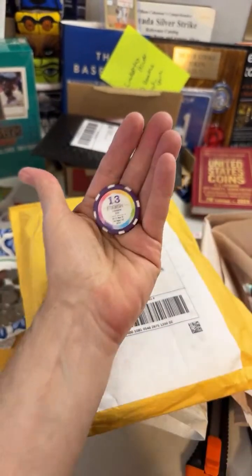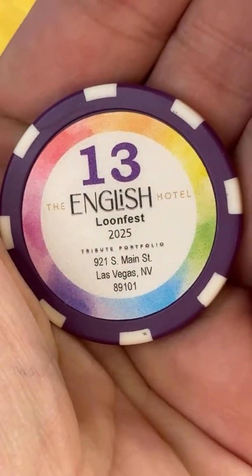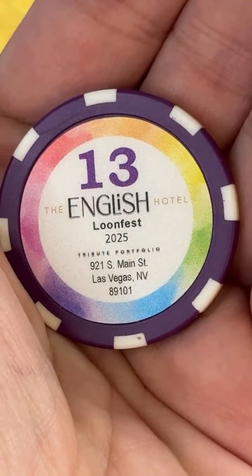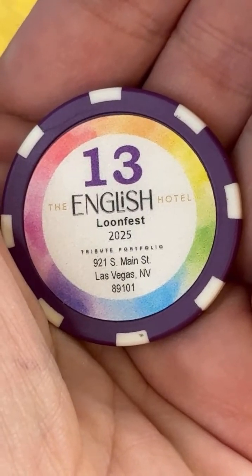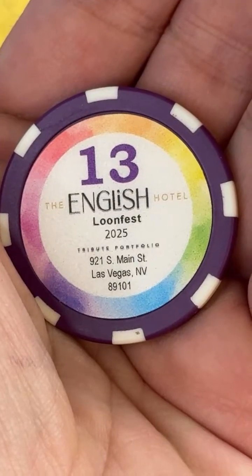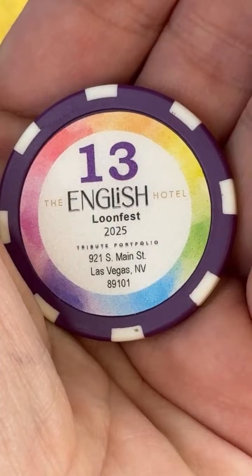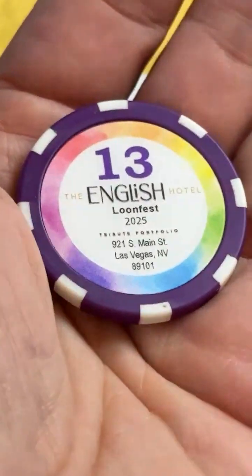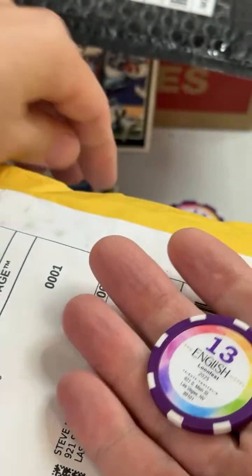Look at this one right here. It's the $13 token. Anything special about this one? Can anyone see anything special on this token? The $13 chip from the English Hotel. What's up, Steve Miller? Good to see you. Loonfest, exactly. So this is one of 3 Loonfest tokens that we have. You have 2 of them, Weedman, but you didn't have this one because it just came out today.